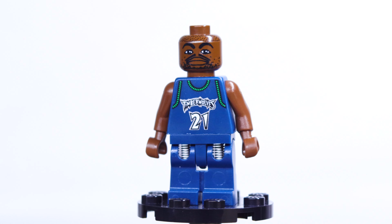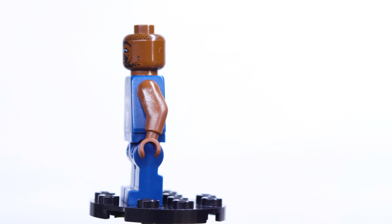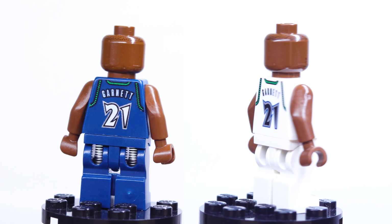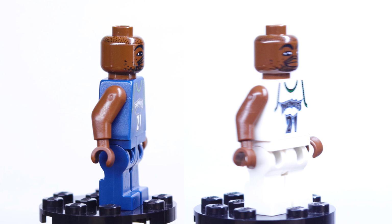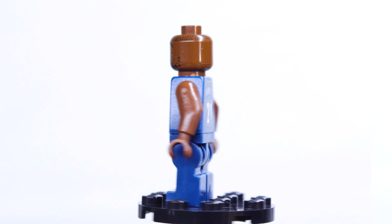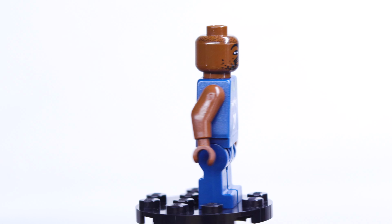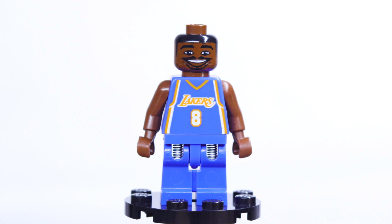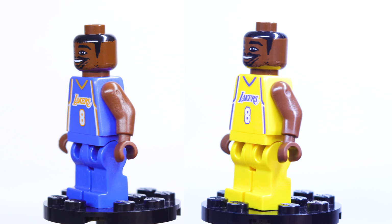This version of Kevin Garnett, it's so difficult to choose a favorite as well. Like I said, I love the Timberwolves uniforms, but it's nice to see some variation with the KG minifigure, especially with him being one of the most electric players, you know, in this modern era of the NBA. So happy about that. This Kobe figure, though, might be my favorite figure in this entire theme.